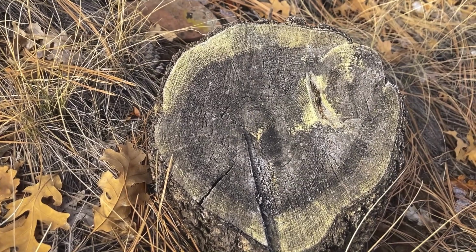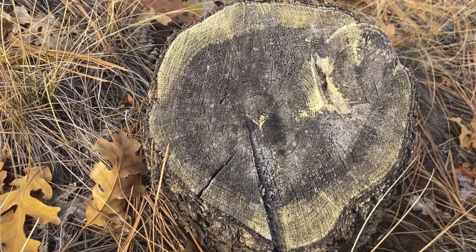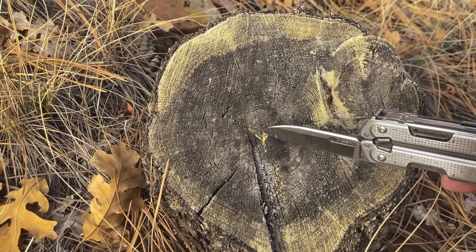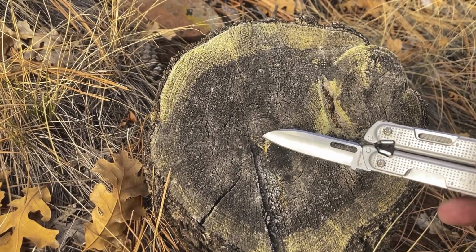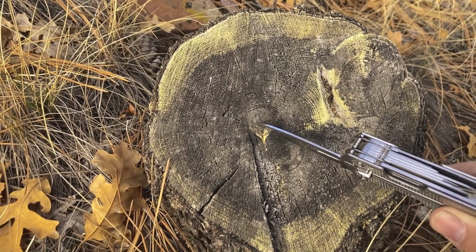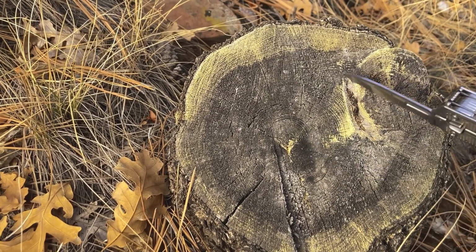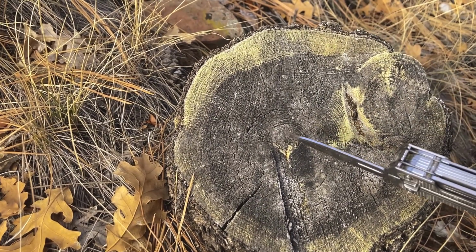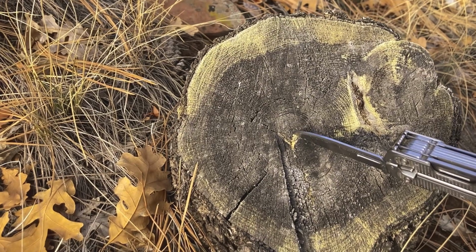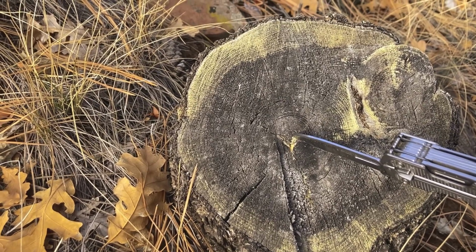So here we have a tree stump, and sometimes these tree stumps can help us. Right here is the heartwood. This is the first wood that started to grow. And if we look, the space between here and here is less than the space between here and here. Oftentimes, that will indicate which way south is. The thicker area heads south.